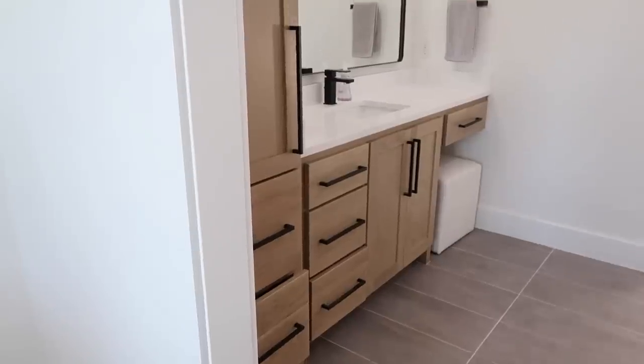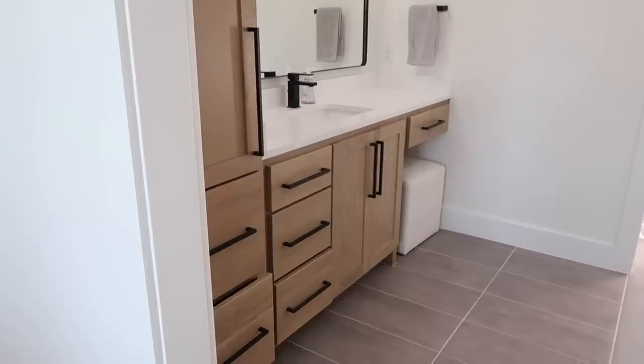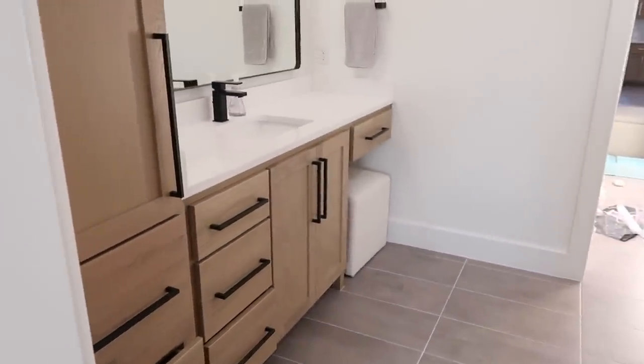I can get into the drawer easily if I am not sitting at the chair itself. It matches our bed and everything in here. So I like this option, but let's look at option number two.